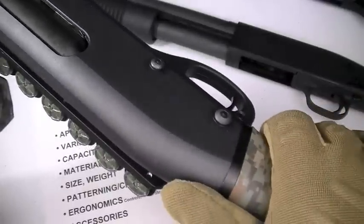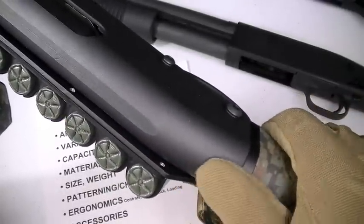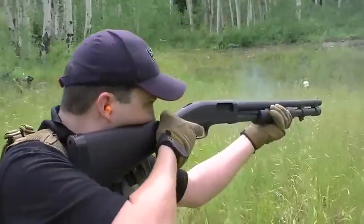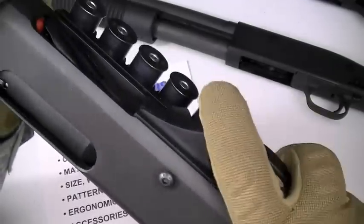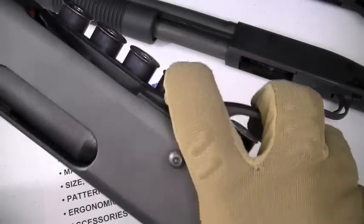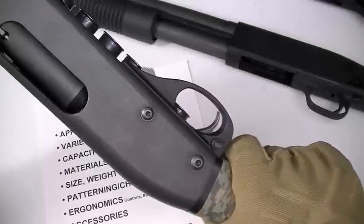By way of contrast, the Mossberg 590 probably has the best safety of all, and it's up here on the upper tang. Tactical Doodle absolutely loves it. And it totally mitigates this whole side saddle safety bolt problem we're talking about. The slide release, both on the 590 and the 870, is right here in the forwardmost portion of the trigger guard. That's a long reach for a lot of dudes and dudettes.